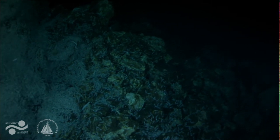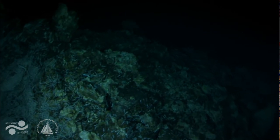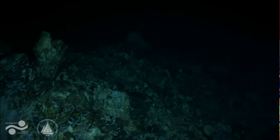This is where we dropped down before, right? Yeah, and we could see coming out over the hillside. Okay, great. Yeah, I know, we're kind of doing our best here.